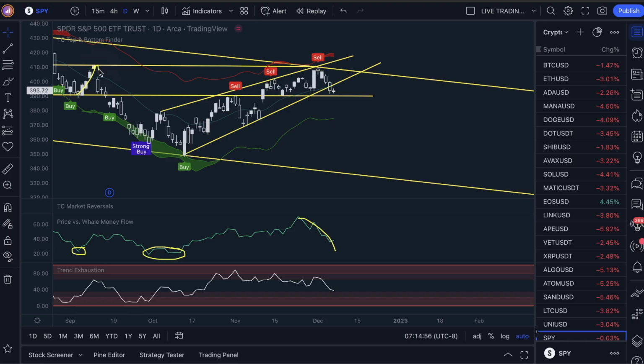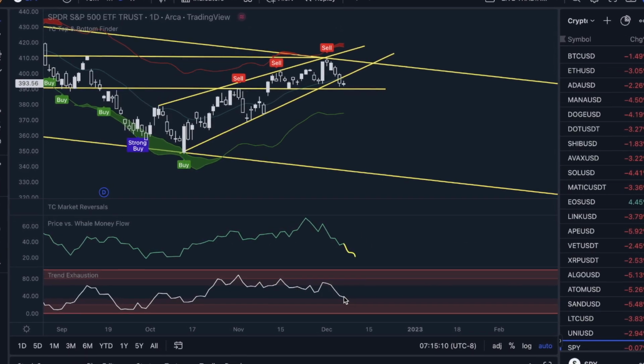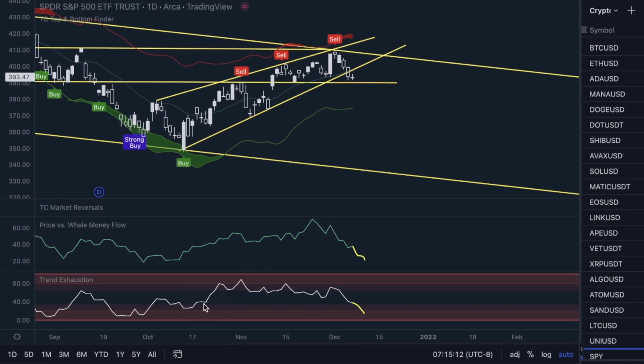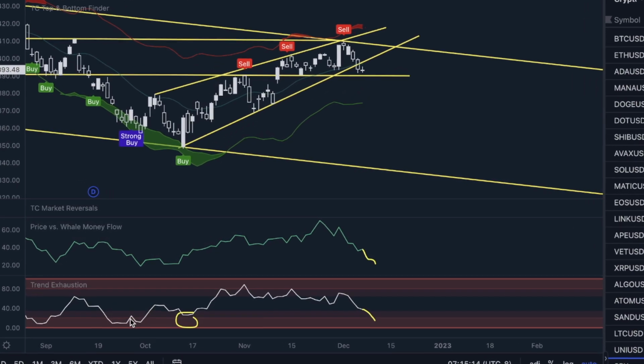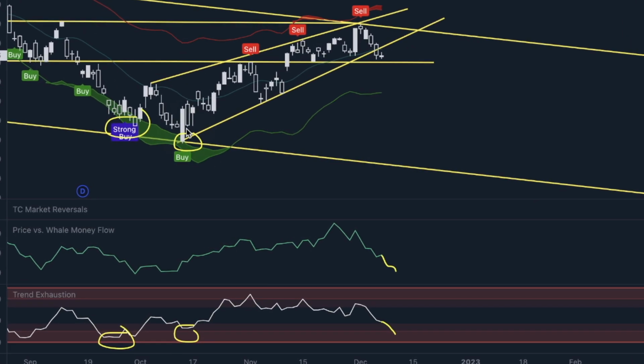Why do I say whales? Well, it's the big transactions out there. We can kind of call them institutions. I just pair them up into one, and I call them whales, where they start actually really moving the market. So here's what's happening. Whale money flow is starting to move down to the downside here. Trend exhaustion is getting low as well. And when we do start getting at these lower parameters, we are looking for the bottoms to be established, at least to see some type of rebound back up.